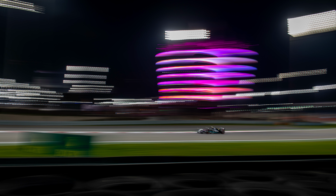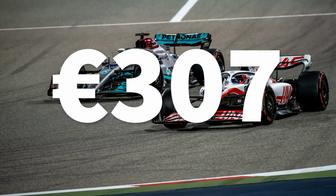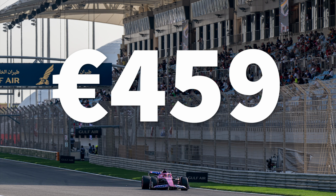It's a great place to view the cars coming up through turns 1, 2 and 3. There's always a lot of action here. The Turn 1 grandstand is a great place to watch, as you'll see a lot of overtakes. This will cost you €307 for a 3-day package. The main start-finish grandstand with a podium view will set you back €459.